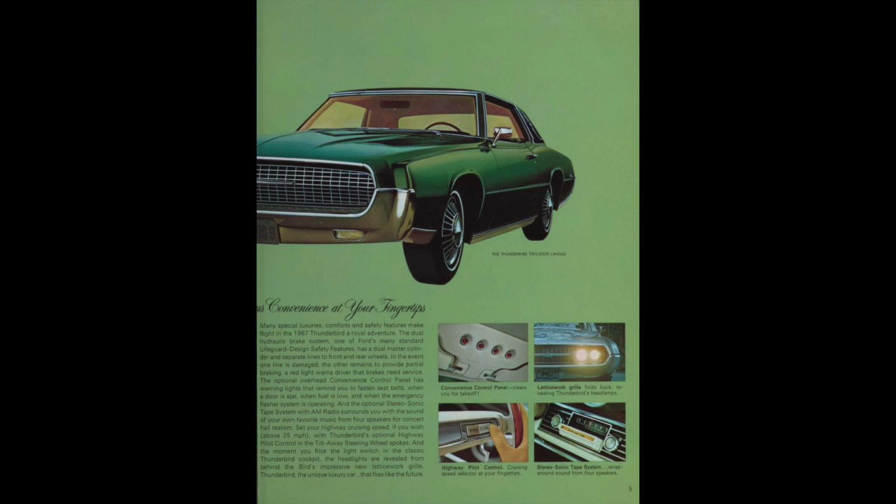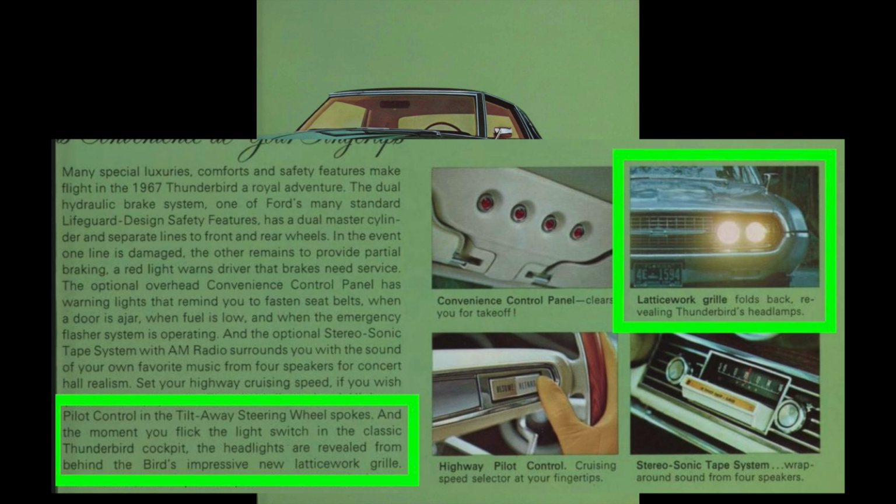The 8-page 1967 Thunderbird sales catalog provides information to the consumer about the car that Ford claimed flies like the future. Page 5 of the catalog has details about the hidden headlamps, and the photo caption in the lower right quadrant states, "Latticework grille folds back, revealing Thunderbird's headlamps." The verbiage in the bottom left-hand corner of page 5 says, "And the moment you flick the light switch in the classic Thunderbird cockpit, the headlights are revealed from behind the bird's impressive new latticework grille."